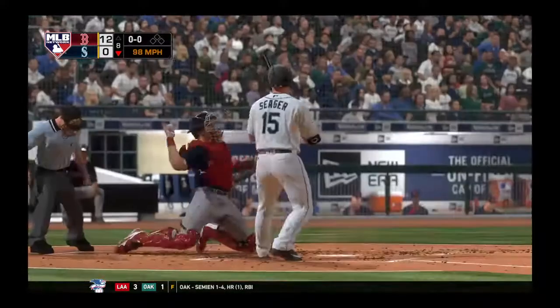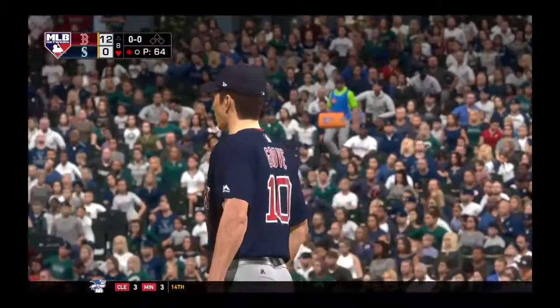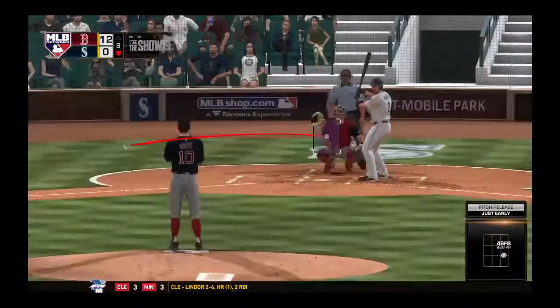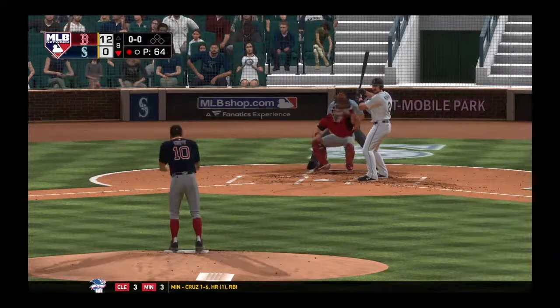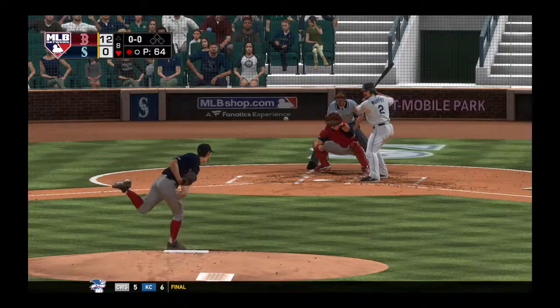And he struck him out for the first out of the inning, but perhaps more importantly, he's 5 outs away now. Matt, just about everything he's doing is working. All of his pitches, great command, great location. And the big key, with 2 strikes, he's attacking the zone.